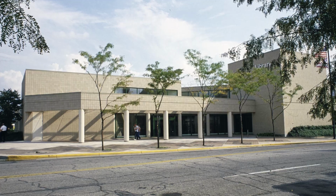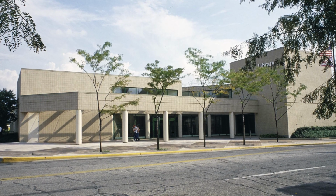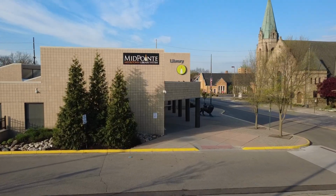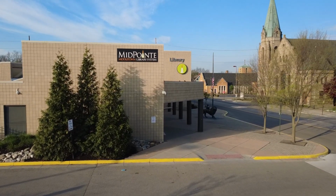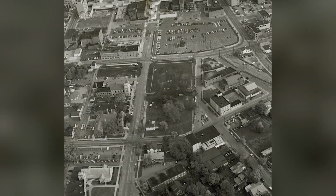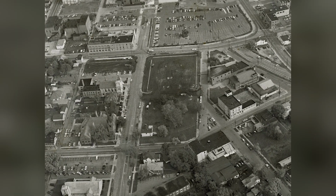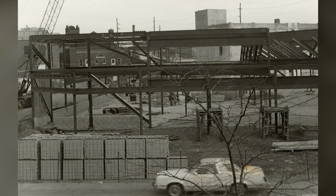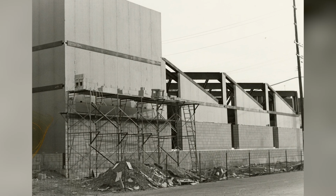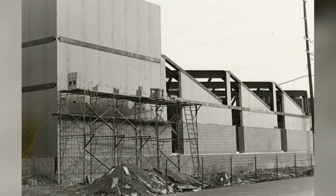MidPointe Library System Middletown branch opened on January 23, 1983. At the time, it was known as the Middletown Public Library. The branch sits south of historic downtown Middletown, Ohio at 125 South Broad Street. Construction of the library began on July 15, 1981 and was made possible by the voters of Middletown who approved a .65 mil library construction levy totaling $4 million in November 1980.